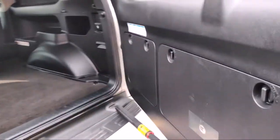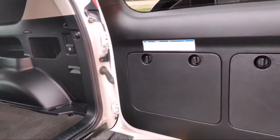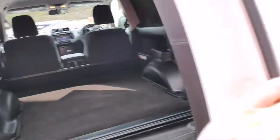So this is a commercial, so you've got lots of space there in the back. It's been really well looked after. One careful owner.